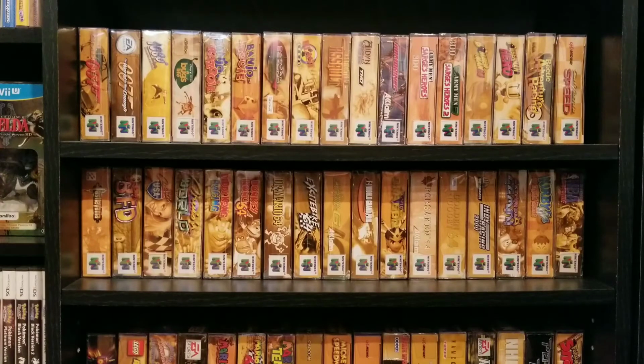$2 each is about what I'm willing to pay. The max I do is 3. My local exchange has a ton of them right now. They're all in nice shape, but they want like $8 each for them, and I don't want to do that.